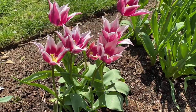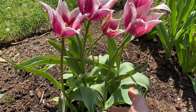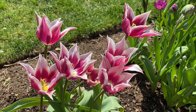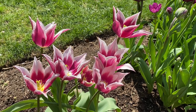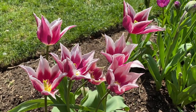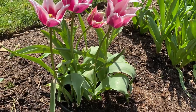Now, the way you plant your tulips in pots, you just put some tulip bulbs in pots with soil, and you keep them either in a cool garage or somewhere around your garden where it doesn't get really, really cold. So I actually kept these next to the house with some frost blankets over them, and they did just fantastic.